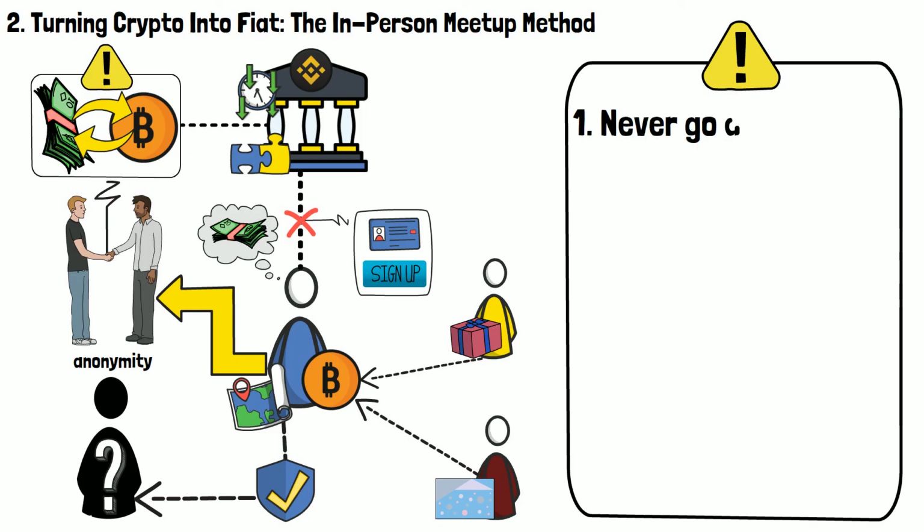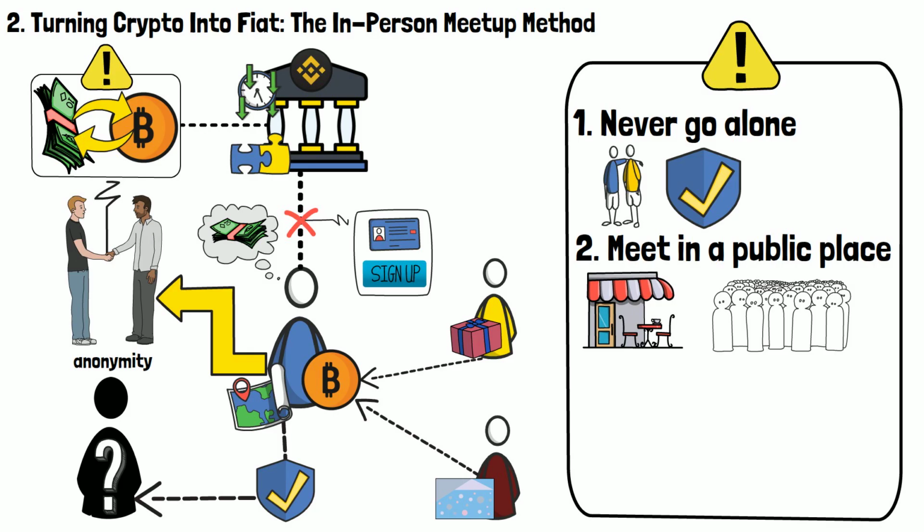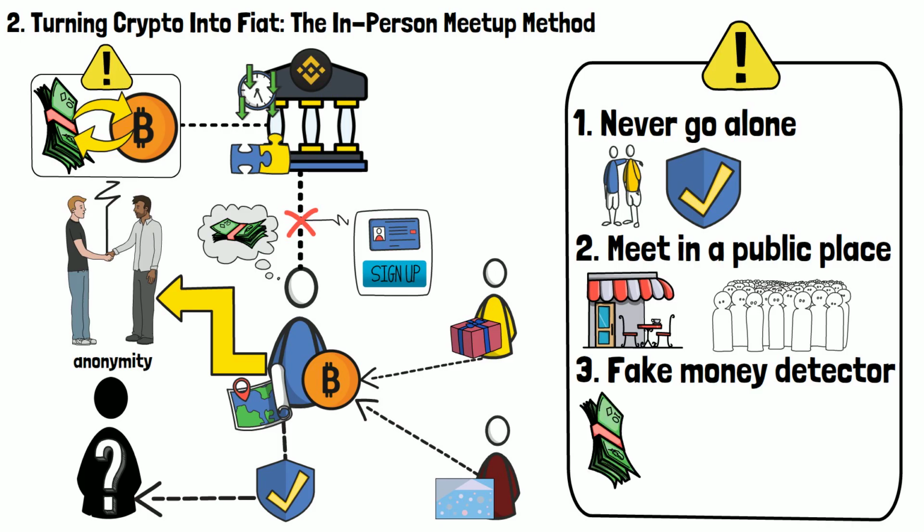First and foremost, never go alone. Always bring at least one other friend to keep you company and provide that extra safety. Secondly, make sure to meet the buyer in a public place, like the mall or a coffee shop. This will make you both feel easier about the meeting since there will be other people around. Lastly, if you're accepting cash for your crypto, you should carry a fake money checking machine with you.